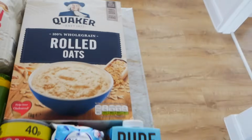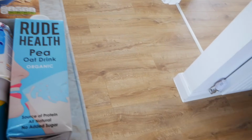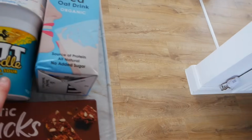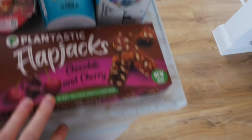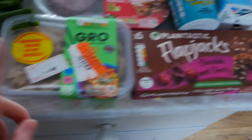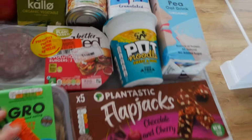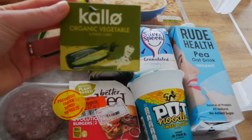So I've unpacked everything that we got from the community larder today, and I'm going to show you everything we got, which is behind me. So up here we got some rolled oats, some pea milk, or pea and oat milk, interesting. Some granulated sugar, pot noodle. Like I always say, they are handy to have in for lunches for Joel. These vegan flapjacks, which look interesting. Some vegan chicken, some vegan burgers, baked beans, some vegan stock cubes, rice, flour.